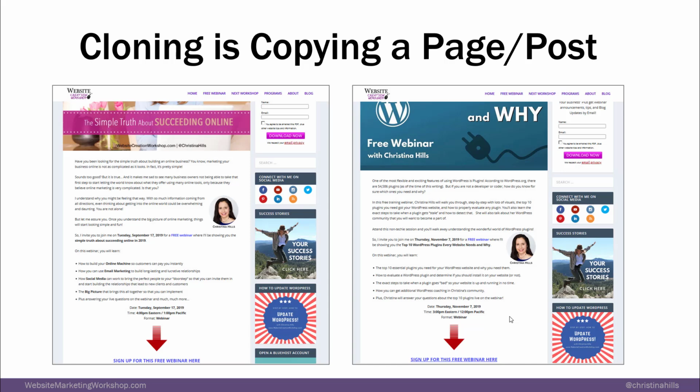So what is cloning? Cloning is copying a page or a post. So for example, I had this webinar called The Simple Truth About Succeeding Online, and I wanted to create this webinar, the top 10 plugins. So I just cloned this page, and then I just swapped out the graphic, and I swapped out the dates, and I changed the text up. But it makes it a lot easier. Then you don't have to create from scratch. You copy something you already have.